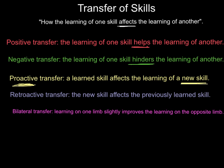So what we're saying there is, let's come back to the example right at the start. Let's say you have been playing volleyball and you're a good overhand volleyball server. That's your old skill, the volleyball serve. You now pick up tennis, or you now start playing tennis, and you have now transferred the learning of that old volleyball serve into the learning of a new one. In this instance, it's helped it. So that would be proactive and positive, but it's the learning of an old skill affecting the learning of a new skill.